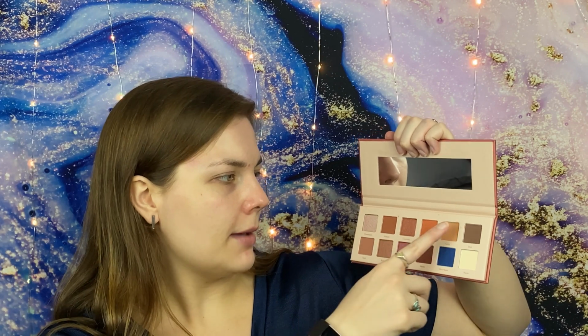Looks like we have, is it an even amount? No, just one less of shimmer than we do matte. But matte, shimmer, shimmer. I can already tell I'm gonna like this. I think it's gonna look pretty. Hopefully they all blend well, and I'm excited to see. I guess, do we want to do any little swatches?